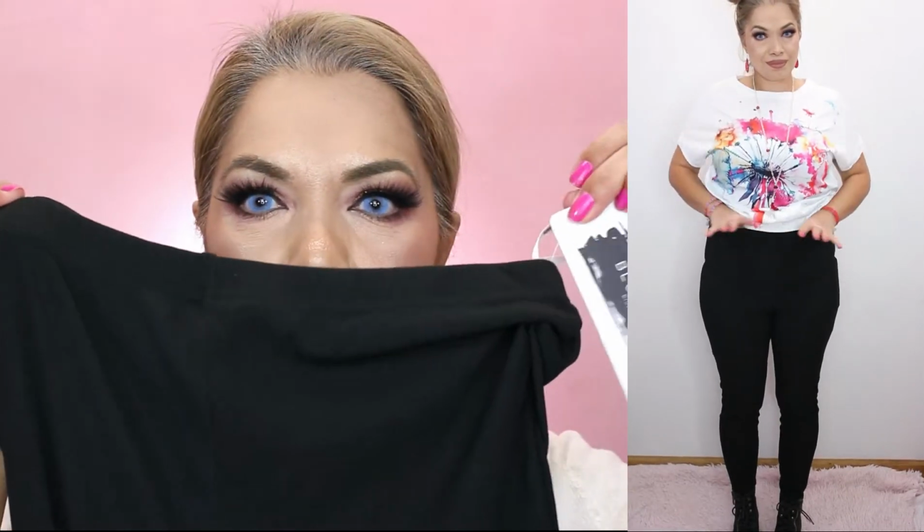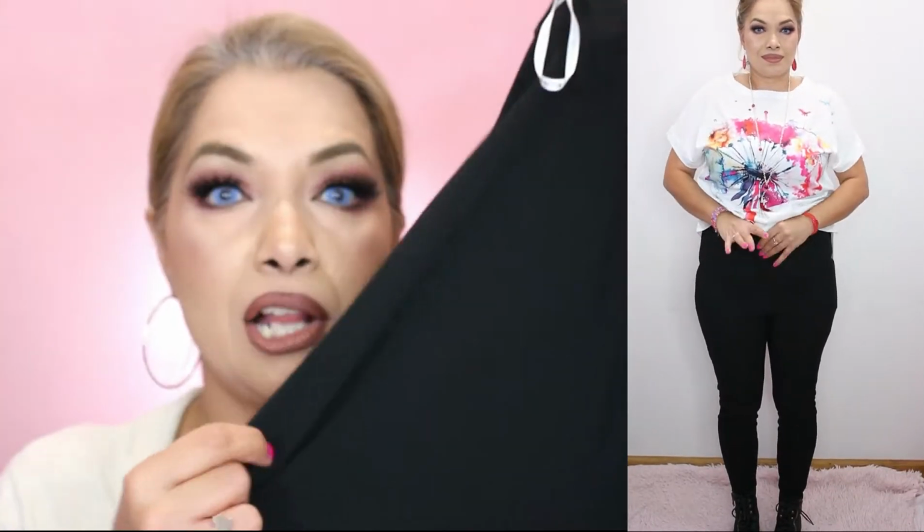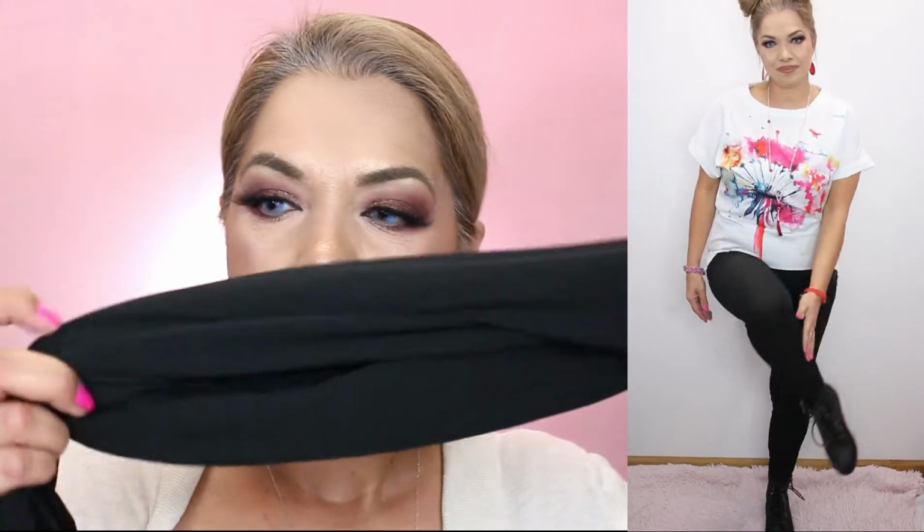So we have Totally Fire black ankle leggings. This is how big it is. And I still do have the Blushmark tag, polyester and spandex. Oh, but you can actually see through this. They really fit just nice, and I really, really love that it's stretchy. Let's go ahead and go with the next one.